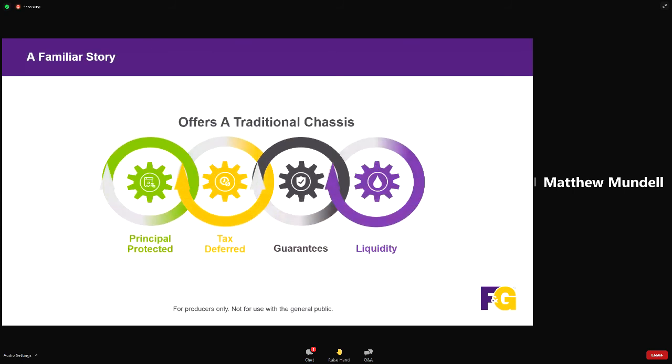Principal protected, right? 0% floor. Tax deferred is really a feature of all fixed index annuities, and one of the best parts of fixed index annuity. Certain guarantees, especially on the zero floor. And then again, we offer liquidity on our products, 10% liquidity after the first year. It's pretty standard across the industry, but especially with a very high performing index like this, it's kind of a slam dunk as far as getting tax deferred growth for a client.